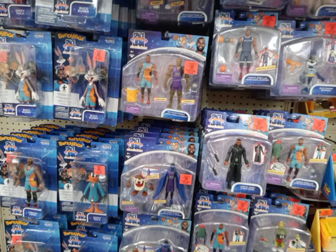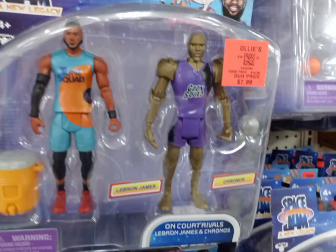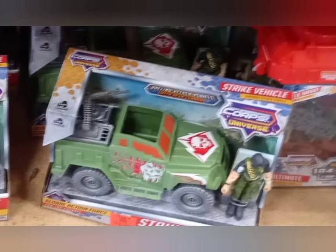Space Jam had like half a wall. It was ridiculous how much Space Jam they had. I really like the robot guy here. The villain, I don't know, I can't read what it says his name is, but basically you could sculpt over the part that looks like a jersey and just have a robot. Wouldn't be that hard to change this into just a robot to fight. And it's not bad expensive. It's only $7.